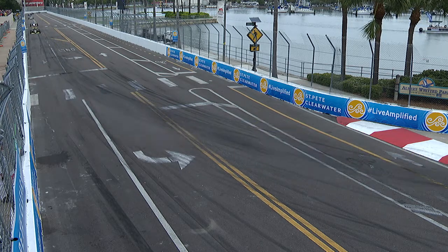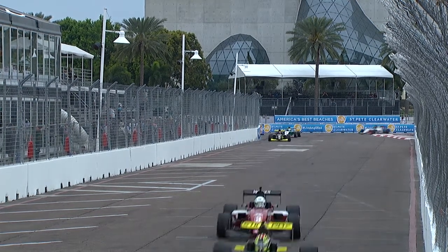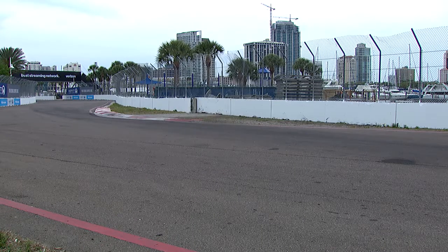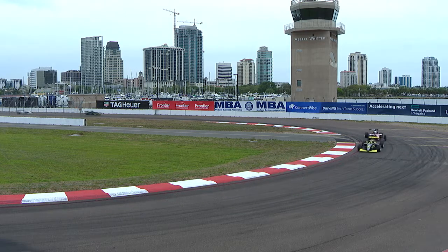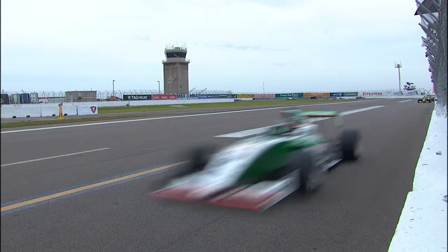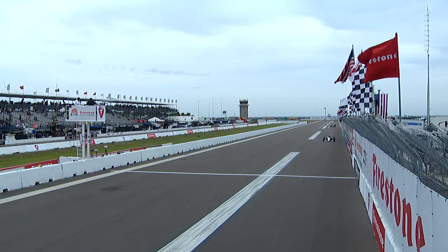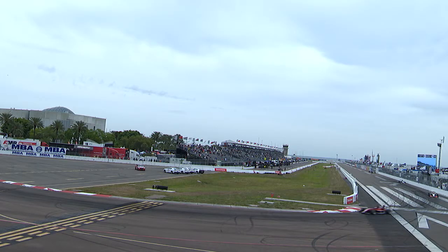It's interesting, as we had a quick look, I believe that was Oliver Askew looking to the outside of Stingray Robb. Indeed, Oliver Askew on the charge. Great battle between turns 11 and 12, now working its way through turn number 13. Oliver Askew wanting position number 4 from Stingray Robb. I like this battle. That's the final 2 positions inside the top 5. Stingray doing a good job in that carbon fiber black number 82.